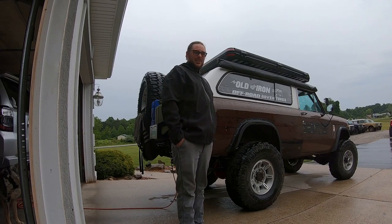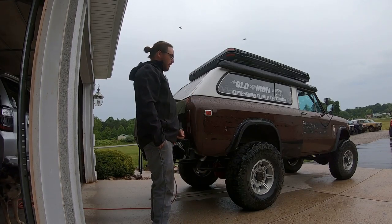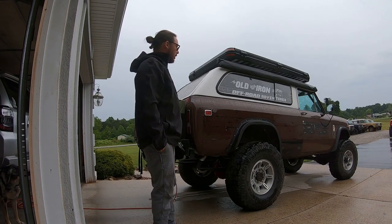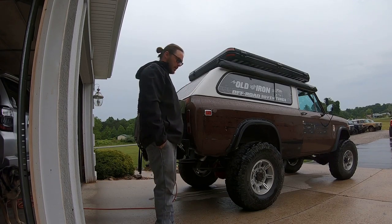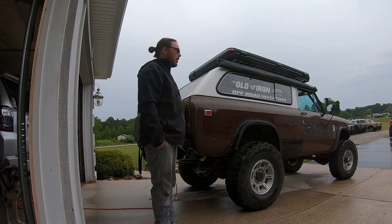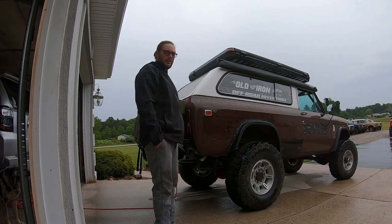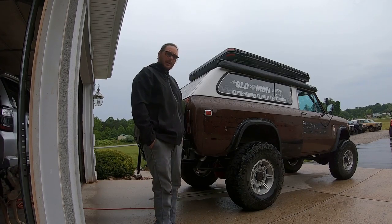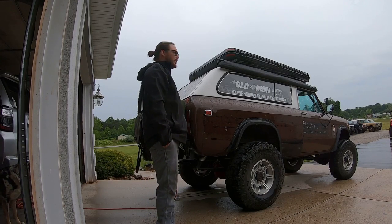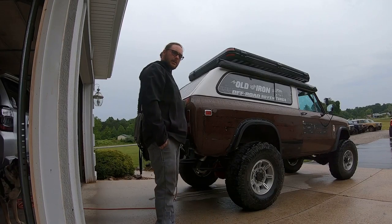It's Wednesday morning, about 8:30. Gonna finish packing the rig. Got the Dometic plugged into 110, had it pre-cooling last night. Finished packing up the truck and hit the road. We got a little bit of rain right now. We're supposed to have a few storms on and off throughout the weekend, but we're gonna make the best of it. We've been planning this trip for a while, and I'm not gonna let a little bit of rain spoil the adventure. So yeah, good times.